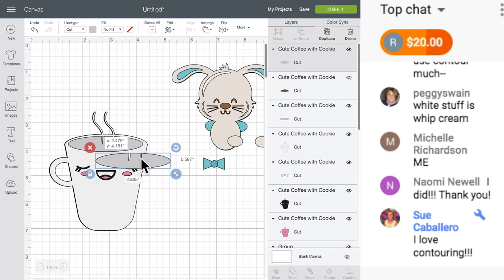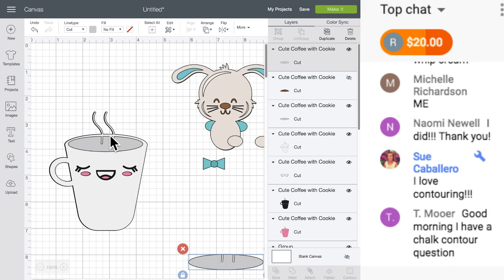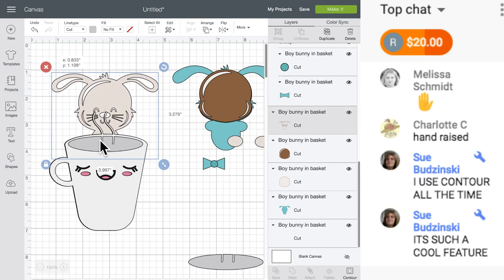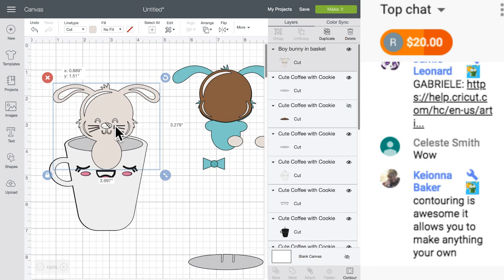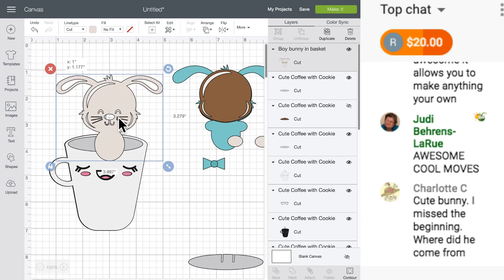This is the piece that goes up here. We need to try to get this bunny in the cup. Let's arrange him to the top. So I'm going to put send to front after I clicked arrange. And how are we going to get this bunny in the cup? We got to get him in the cup.